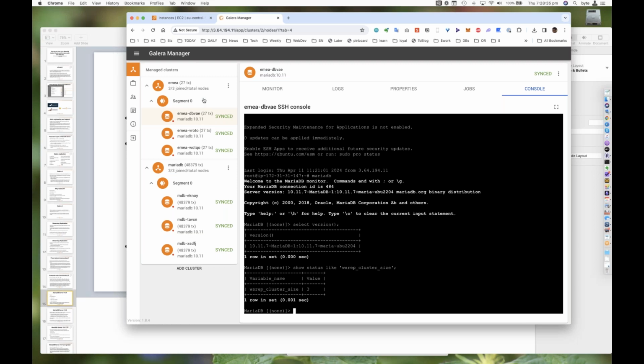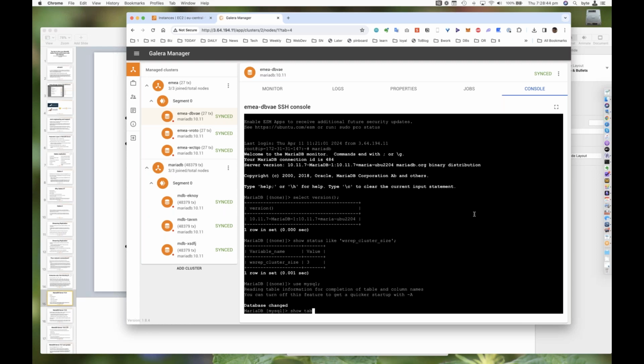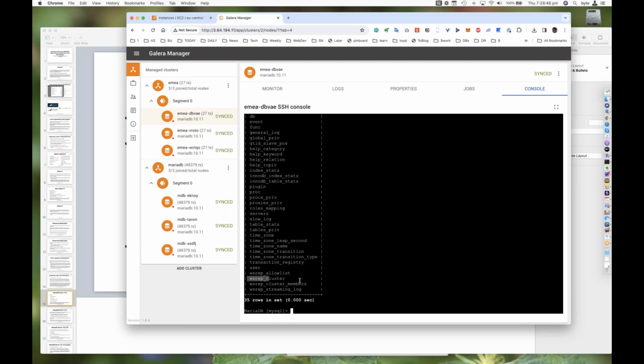And yep, we have 3 nodes here because this is an EMEA cluster I've made. So you can see the transactions vary as well. If I use MySQL, I do show tables. You can see that we have WSREP cluster members, and streaming log. This we come back to a little later.